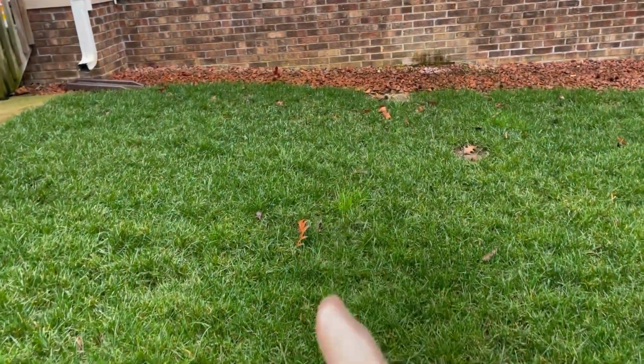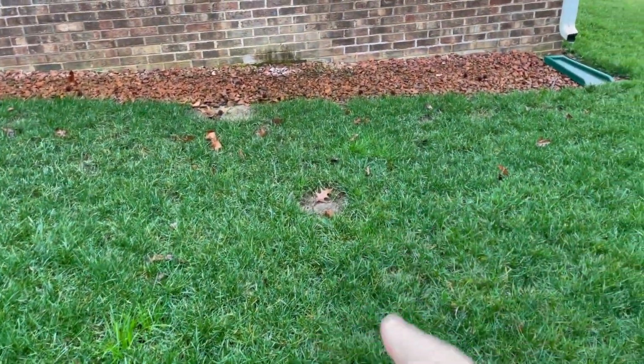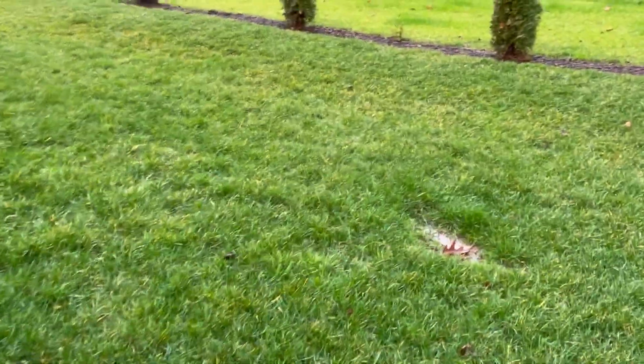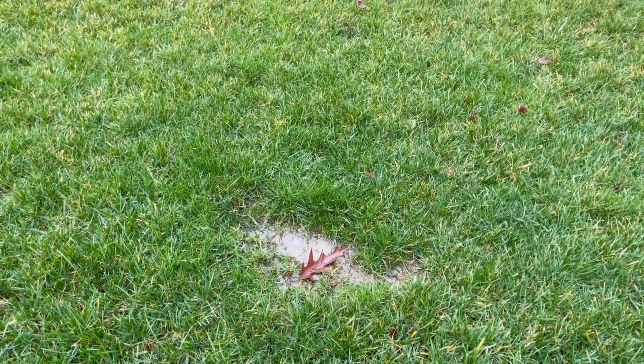So we've got some areas like right here. You can see this bright green guy right here. I need to pull him up, but this is the spots that we talked about. I'm hoping that when spring comes around, this seed really takes off. We may need to apply some more triple threat seed. And this area doesn't look too promising. We may need to redo this area again as well, where I pulled out a bunch of poa trivialis.